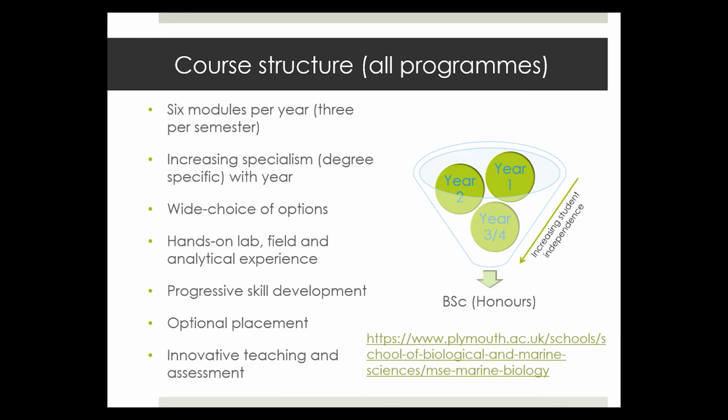And on all of the programmes, we use innovative teaching and assessment methods. So it's not all about just exams and essays. We have other ways of assessing whether you've understood what we've taught you. So things like giving oral presentations, writing reports, holding workshops, and many other different ways of teaching and assessing.